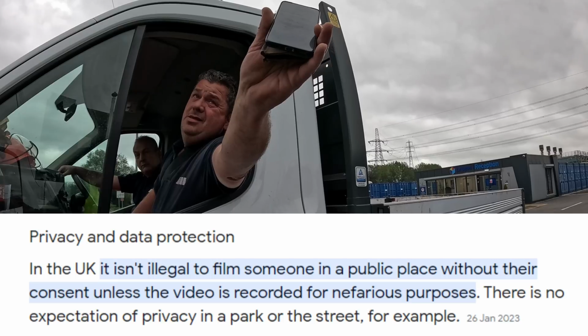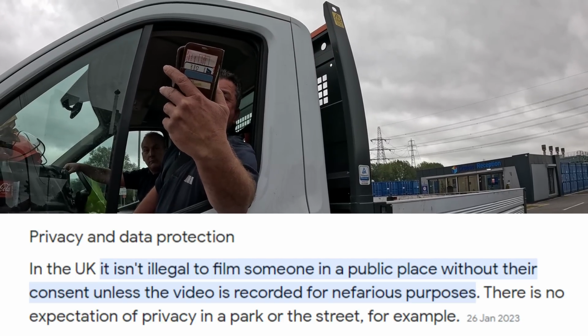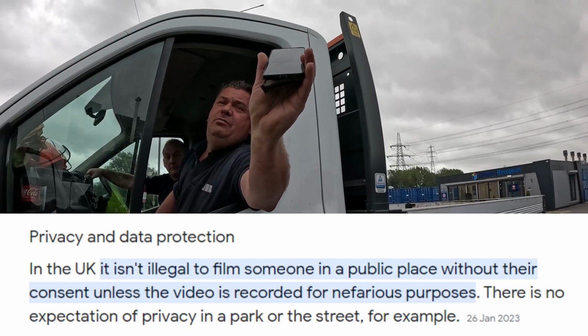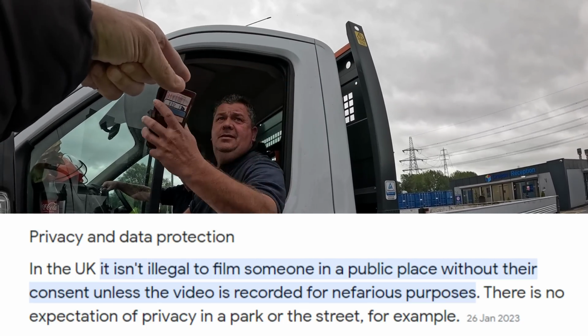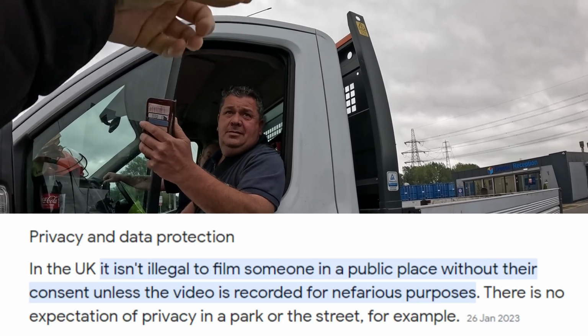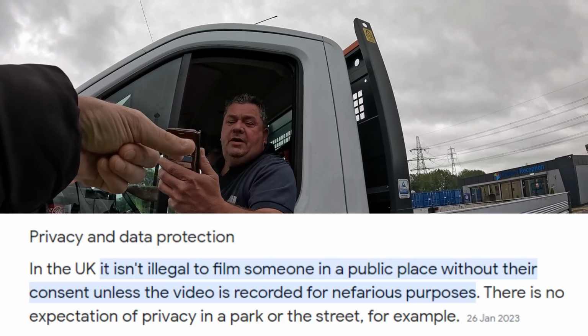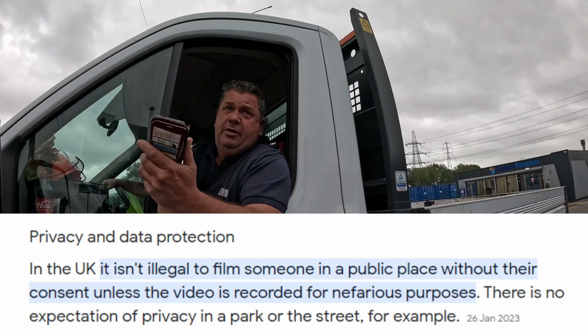In the UK, it isn't illegal to film someone. It isn't. Without their consent. It isn't illegal. Read it. It goes against what you're trying to say. Are you saying it is illegal or it isn't? You're supposed to have their consent. Unless it's for criminal activity.